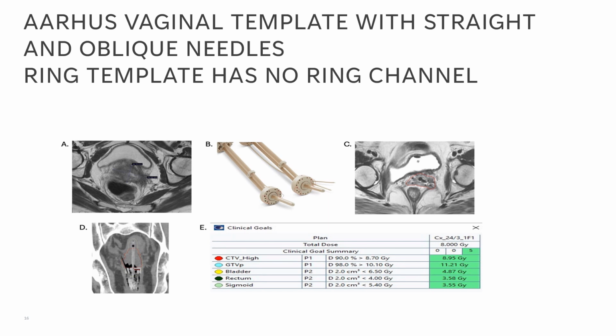You see, we put 2 straight needles and 3 needles on the left side, but there is an oblique needle to cover this disease. I want to show you on the sagittal, you see the oblique needle on the image D. If you push too hard, it goes outside. That's why I said be cautious on the oblique needle, but you can achieve the goals, as you can see from your dosimetry clinical goals. So an example of why on the lateral side or posterior lateral side, the oblique needle of the Aarhus needle helps out.